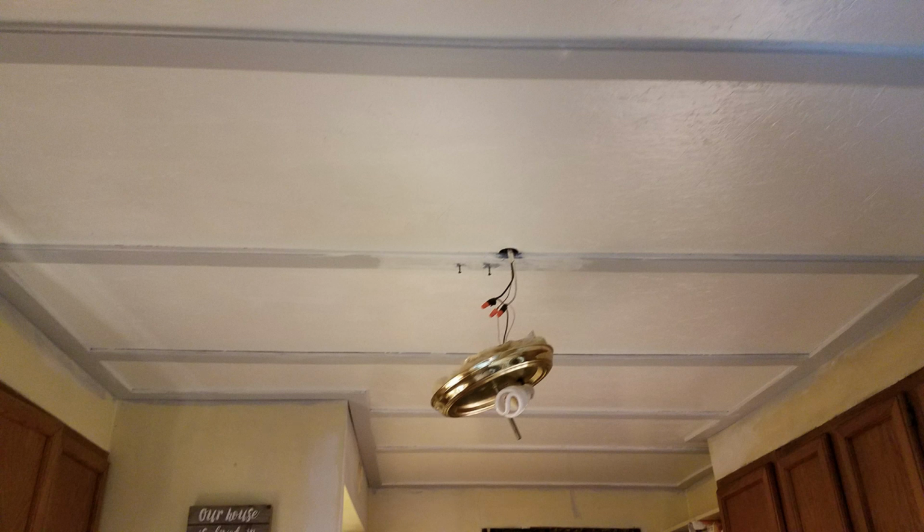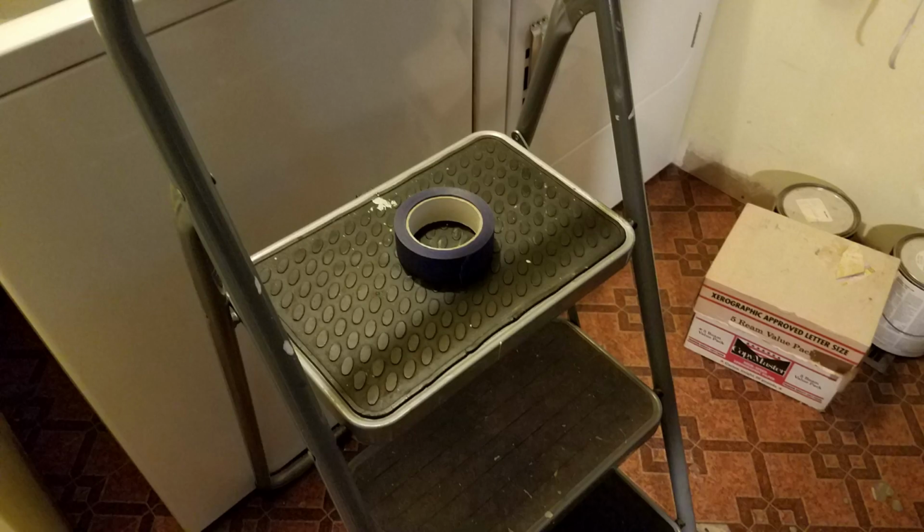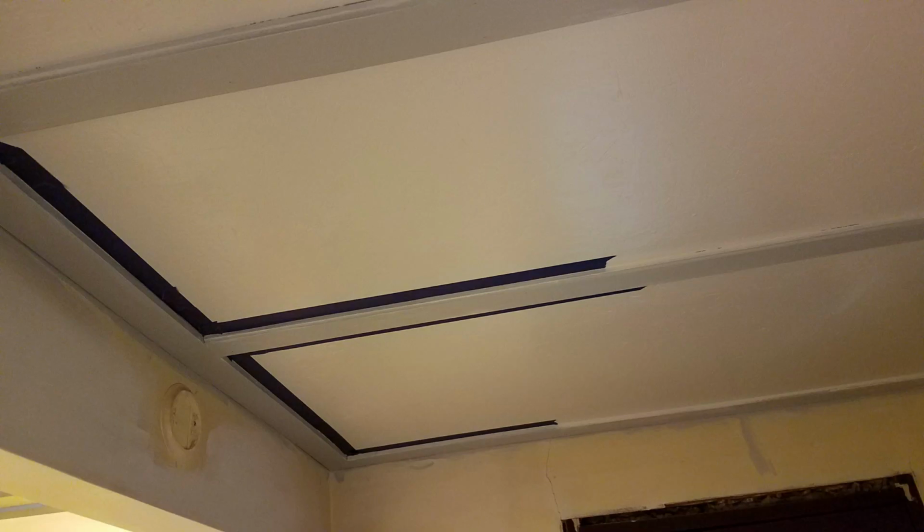So what I'm having to do is paint all the white. And then I'm going to go back through. And let me show y'all here. Let me show you my tape here. There we are. So I'm going back through on a step stool like this with painter's tape and taping around the MDF gray molding. Y'all can see here I've started it here, and then I'll be going back through and doing that gray to get that done. So fingers crossed. So that's what I got done.